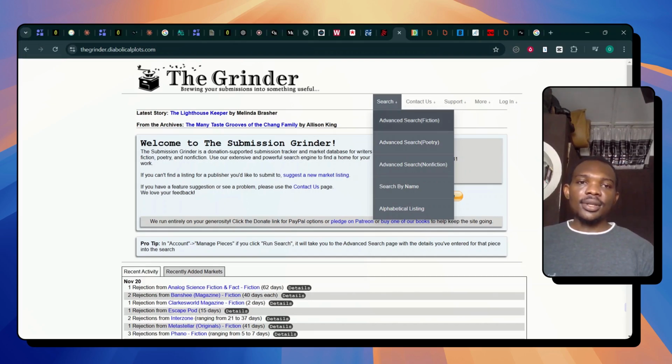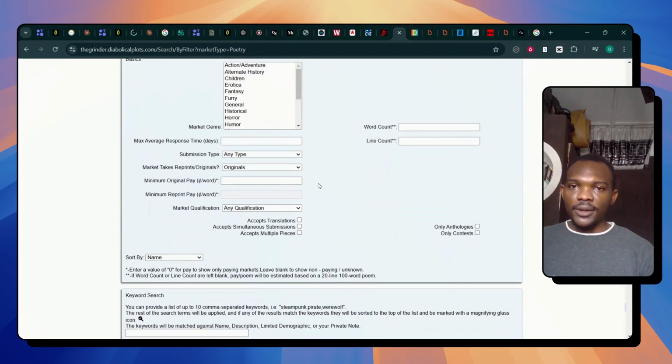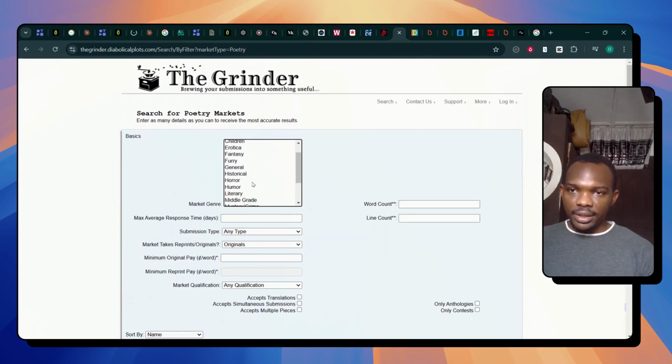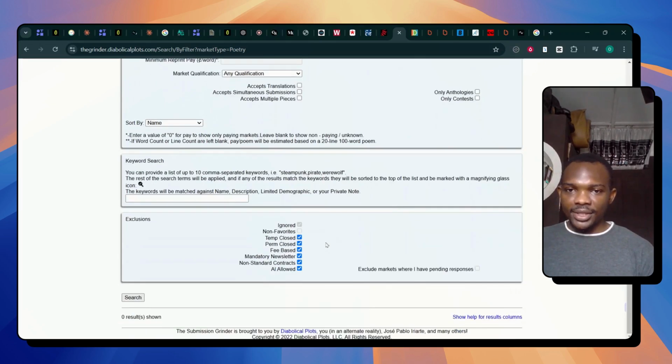So the question now is, is it fiction or poetry you want to publish? Let's say it's poetry. I'll click on advanced search poetry. The internet is a bit slow. So we come here and what am I seeing? You can select the genre. Let's say literary. Word count? No. Line count? Nah, I just want to search. I don't want to filter yet. What kind of poems am I looking for? Nature. Okay, so let's search.